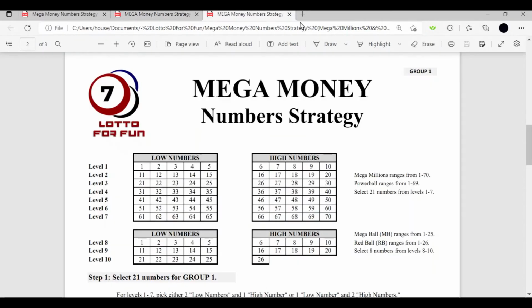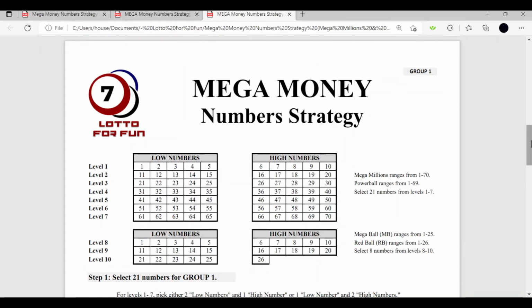All right, so the way to play the Mega Money number strategy is really simple. We're looking first at how to come up with your 5 numbers, and we're going to shrink the big pool of numbers. For Mega Millions, we know that the first 5 numbers to pick from range between 1 and 70. And then Powerball, you have to pick 5 numbers that range between 1 and 69. So even though it's one number off, it's still a large group of numbers, and you have to pick 5 numbers out of that range.